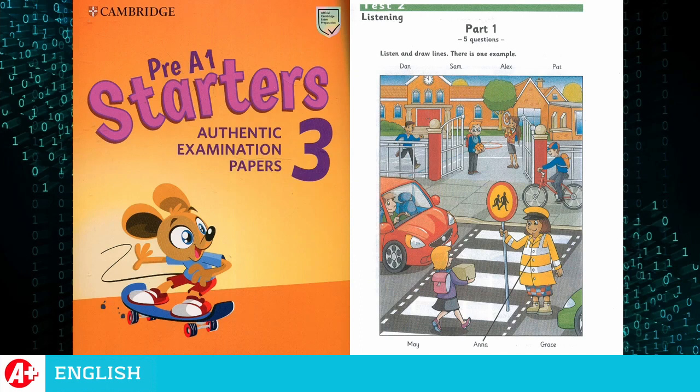Look, Grandma. This is a photo of my school. Who's that woman in the hat? That's Anna. She stops the cars for the children. Anna's really nice. That's good. Can you see the line? This is an example. Now you listen and draw lines.